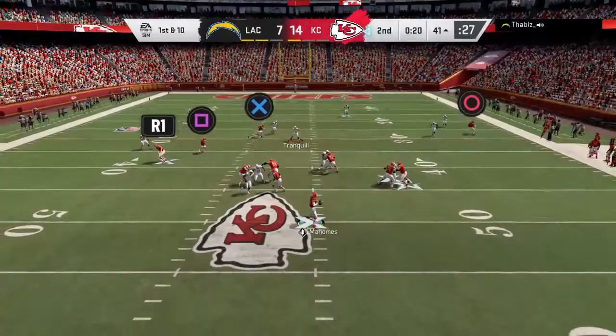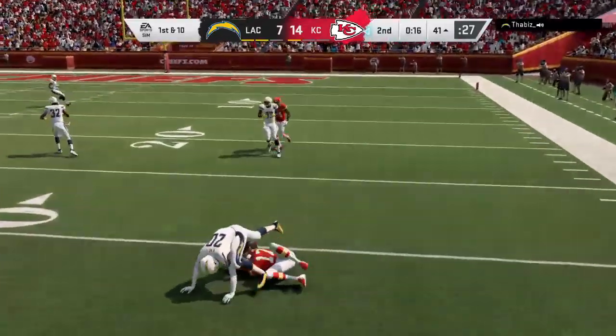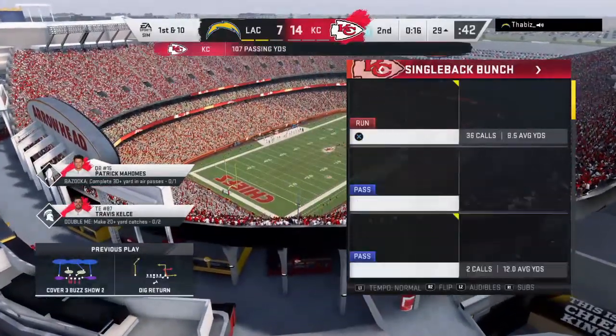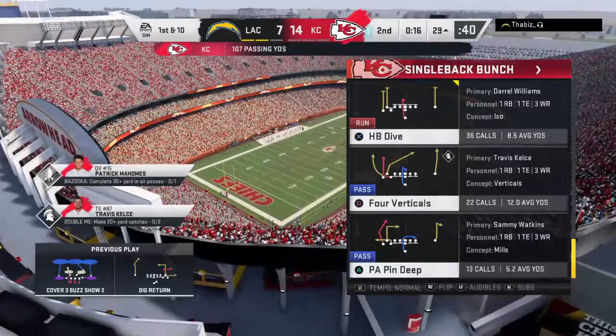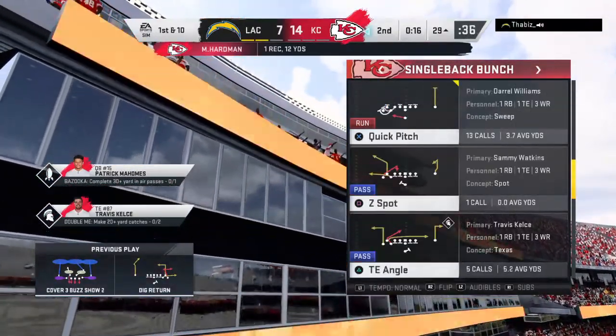Throwing on first down is Mahomes. He's got a first down and more inside the 30 and down to the 29-yard line. The Chiefs quickly now going to use the last of their timeouts as they stop it with 16 seconds to go in half number 1.